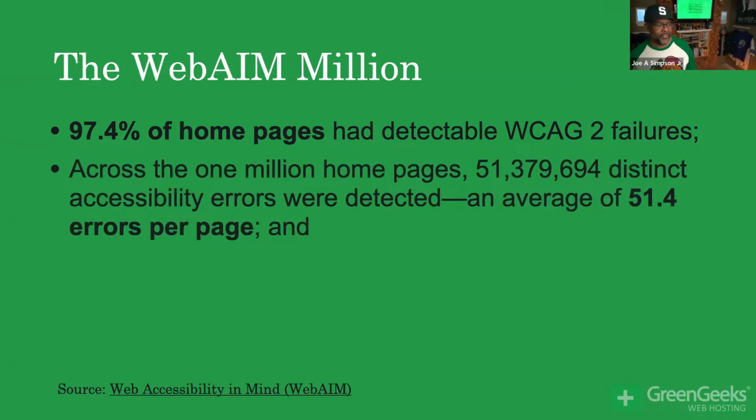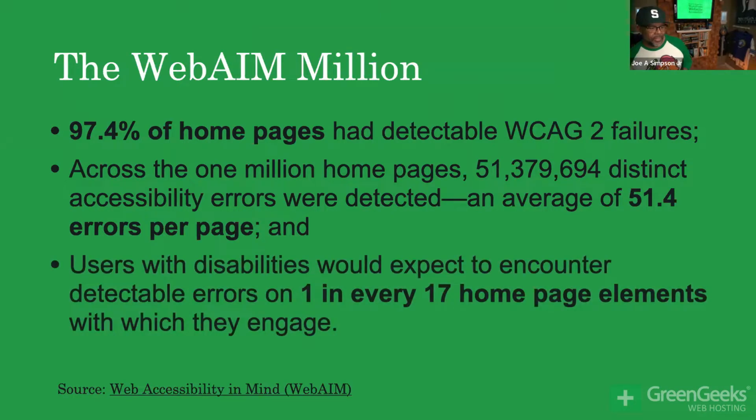Of these million pages, over 51 million had distinct accessibility errors. That's like 51.4 errors per page. That's incredible. Just think of every homepage that you see, all the widgets and things that are floating around, and images and text. There are this many errors on each page on average. Users with a disability are expected to encounter detectable errors 1 out of every 17 elements. So as a screen reader works down a page, they may run into an error every 17 elements. That's disheartening. That's really scary.